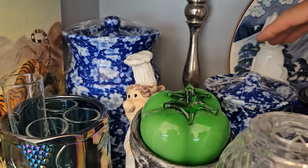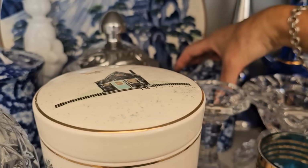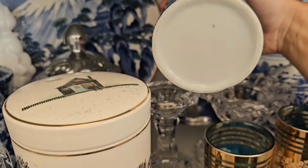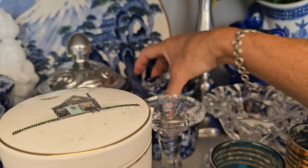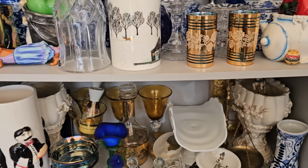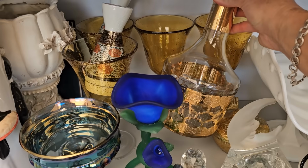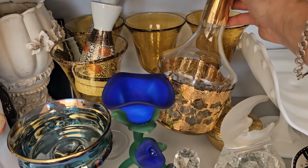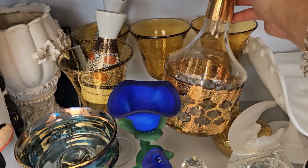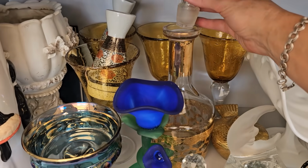These chintz canisters have the look of English ware, but I don't think they are. The detail isn't crisp enough and they're not marked on the bottom, so we will leave those. This decanter is phenomenal. I missed it the first time. I actually think I might have a similar piece at home with matching glasses, but the condition on this is fabulous and it does have its stopper.